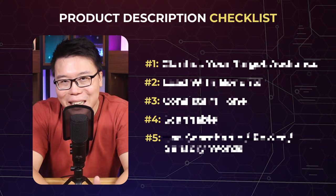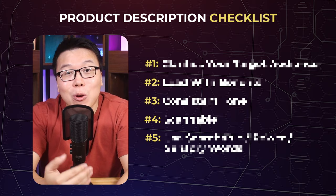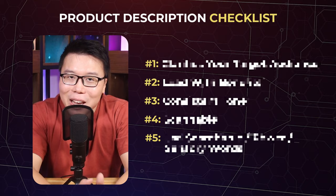So here's the checklist to know if your product description is awesome. I will first go through with you one by one what they are, and then I will share with you a free tool that will help you quickly write amazing product descriptions that work. First, you have to make sure that the description clarifies who the target audience is.